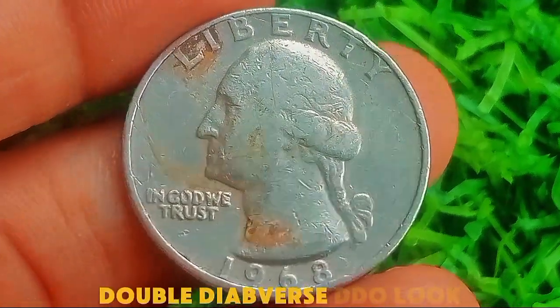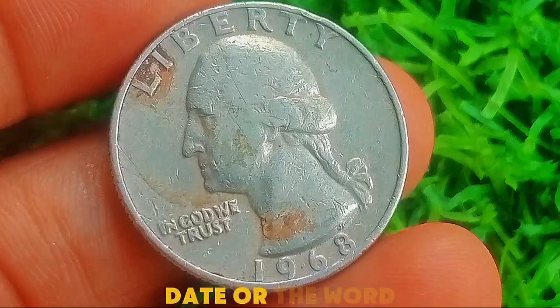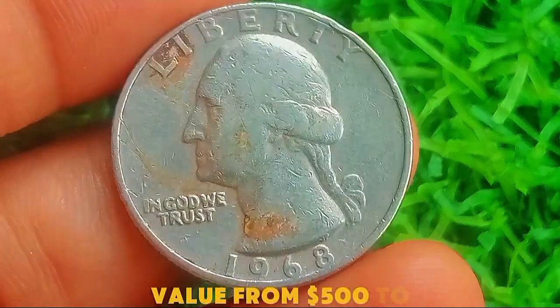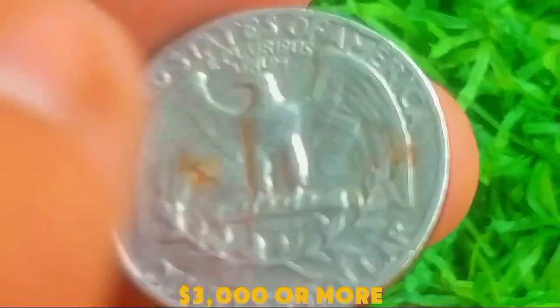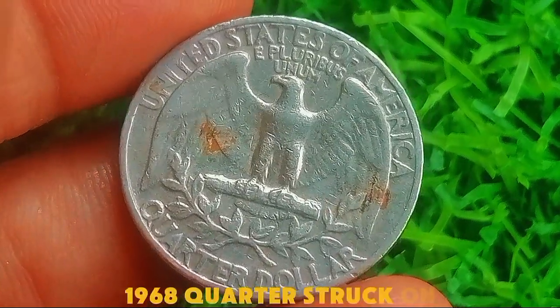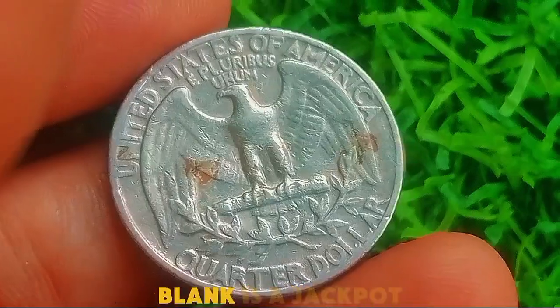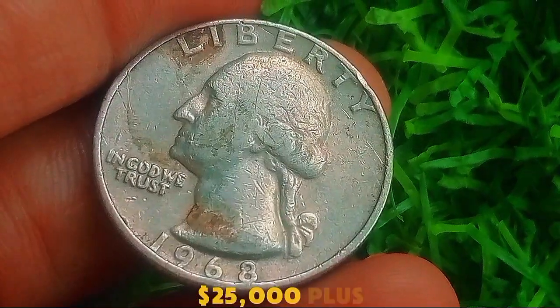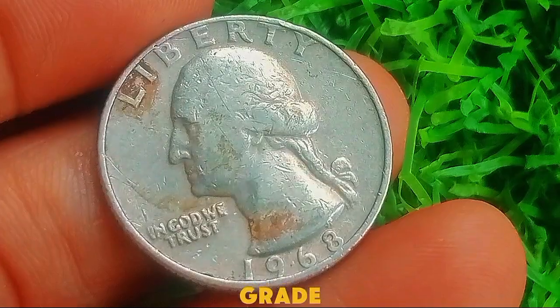Double die obverse, DDO. Look for doubling on the date or the word Liberty. These can range in value from $500 to $3,000 or more. Wrong planchet errors. A 1968 quarter struck on a dime planchet or foreign coin blank is a jackpot, easily worth $10,000 to $25,000 plus depending on rarity and grade.